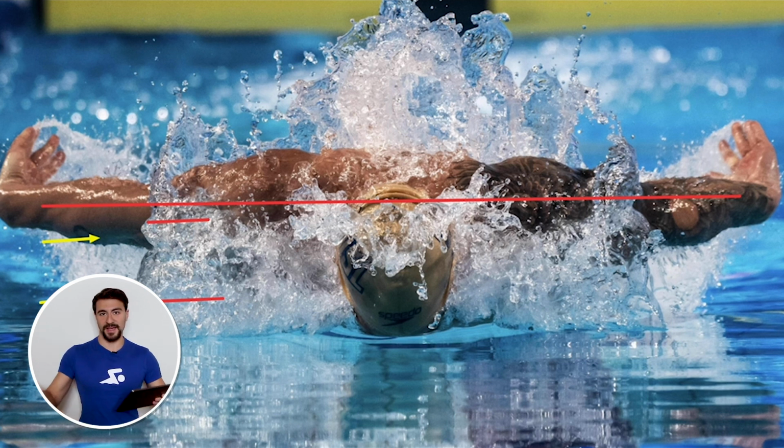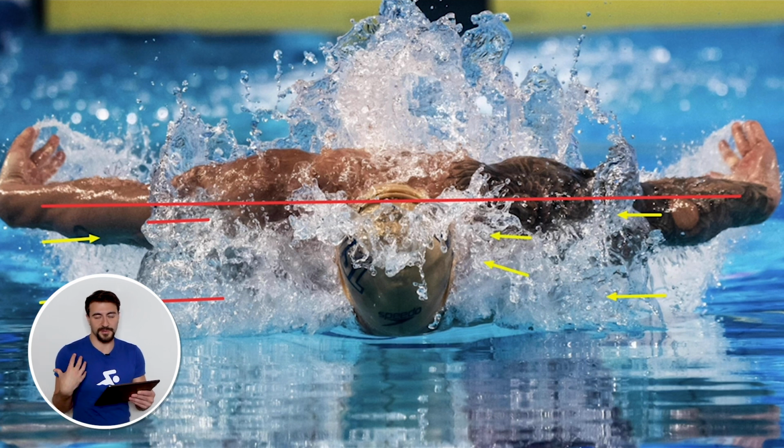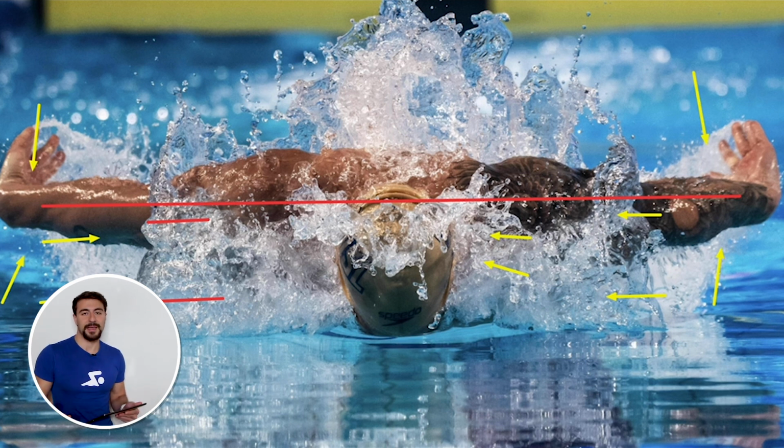Caeleb Dressel's a big guy. He's over 6 feet tall. So the distance right here that we're talking about is just a few centimeters. This is the sharpest point, meaning that you have the most resistance. But if you kind of space out and you look at where the hands are at, you can see a little bit more distance. And really, you want to keep your arms flat.